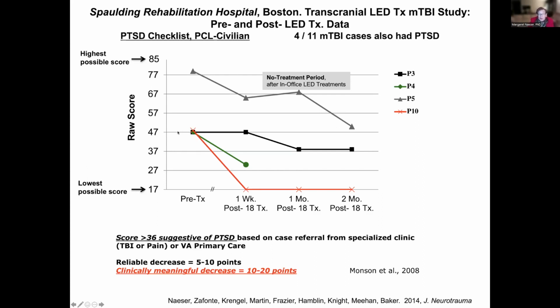So all four improved. This is the raw score. For civilians, anything 37 and above on the scale is considered PTSD. Military-grade PTSD is a higher threshold, about 57. One of them, way up here, came in at 77. There's really a lot of PTSD behavior. But we treat, and one week later, they start to come down. One month later, still coming down, and two months later, still good. So that gave us a lot of hope that we could also help those with PTSD.